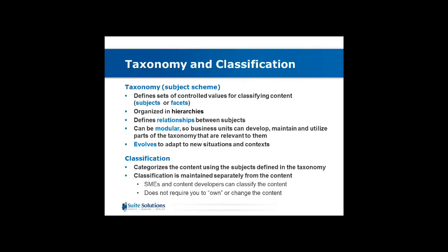Now, the interesting thing about classification of the content is that it's not like metadata. Metadata requires us to actually own the content and stamp it with information about it. Very often the metadata is stored inside the content itself, whether it's XML or a Word file or whatever you have. Classification involves categorizing the content outside the content itself, so that you can actually categorize or classify content that you don't even own. So if you're providing a portal to your customers or to your users, and you want to provide information from other parts of your organization or maybe even other companies that you don't necessarily own, using a classification scheme, you can create a way for people to get to that content in the way that you know they're going to need to find it.